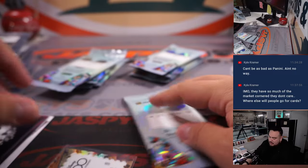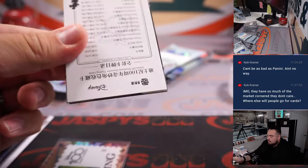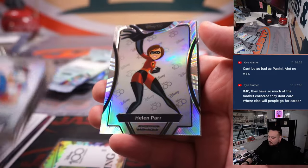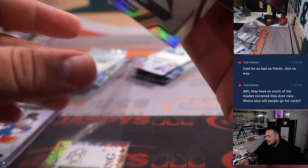The Lion King. Little postcard. And Helen Parr, Elastigirl.